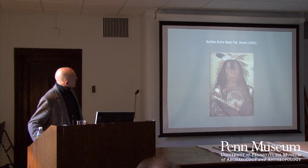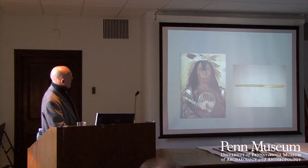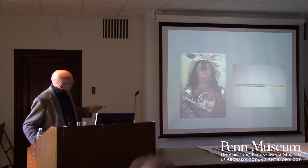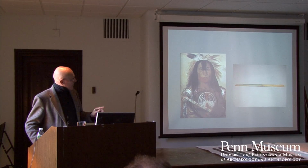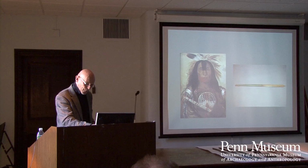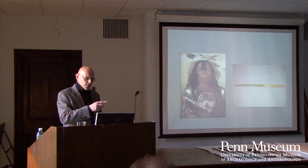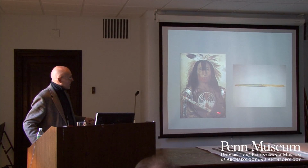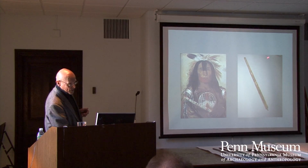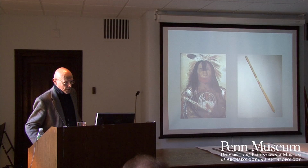Buffalo Bull's Back Fat, showing the typical decorated upper portion of the 1830s pipe stem, and a pipe stem from our collection. The painted portion on the left would undoubtedly have had decorated quill work as part of it, much like you see here, and like you see on some of the pipe stems on the table. This is a pipe stem that's actually here, which shows this upper portion, with a lot of the quill work missing. And another one which is here.